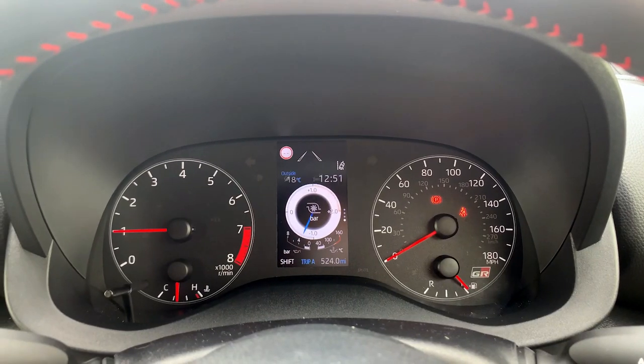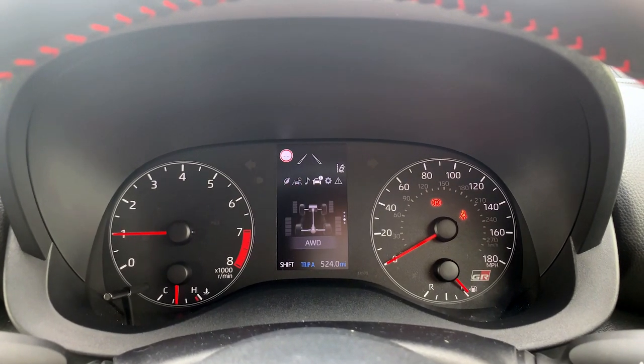As well as the standard analog dials, you also do get some display screens which tell you about your turbo boost and your four-wheel drive torque distribution. And overall, the cabin does feel very nice. I've got Alcantara here too, which ties in nicely to the seats. You also can see there is red contrast stitching on these seats, and I'm really intrigued to see what they're like on the roads.